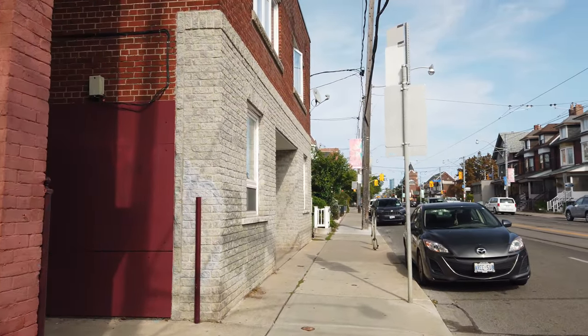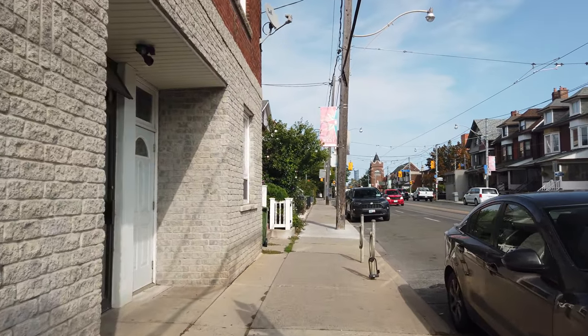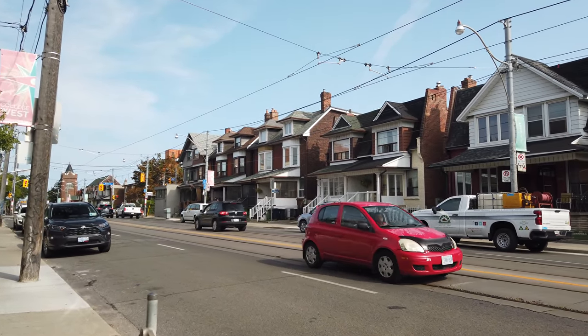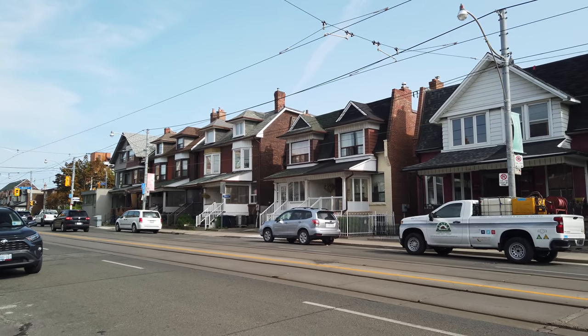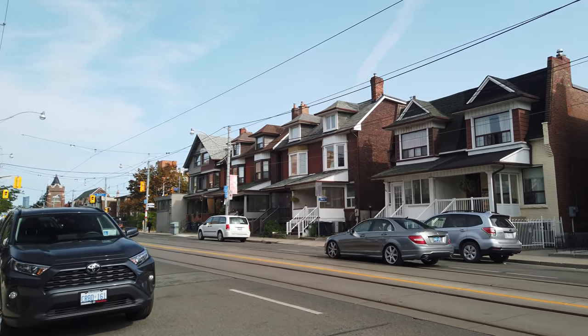And along the whole way, it's mostly intersected by low-rise residential streets, a lot of semi-detached and detached houses. And there's a lot of very nice tree-lined streets. Most of the housing stock in this area is quite old.